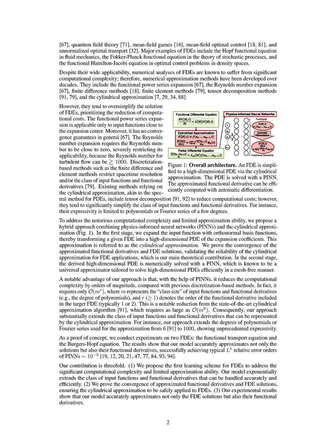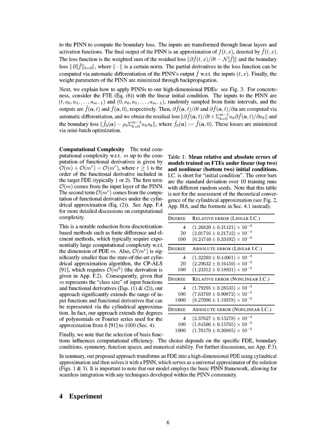To validate the effectiveness of our proposed approach, we conducted numerical experiments on two functional differential equations, FDEs, the functional transport equation, FTE, and the Burgers-Hopf equation, BHE. We utilized analytic solutions for both FDEs, which allowed us to compute absolute and relative errors, essential metrics in numerical analysis.